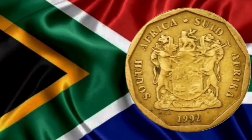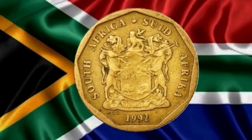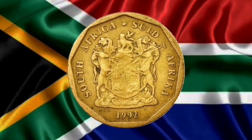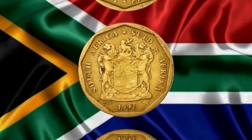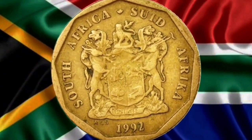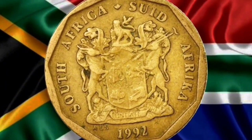The coin was part of a series that aimed to celebrate South African flora, and the level of detail in the flower design shows the mint's dedication to artistry. Underneath the flower, you'll find the denomination clearly written as 20C. Now, let's talk about value.